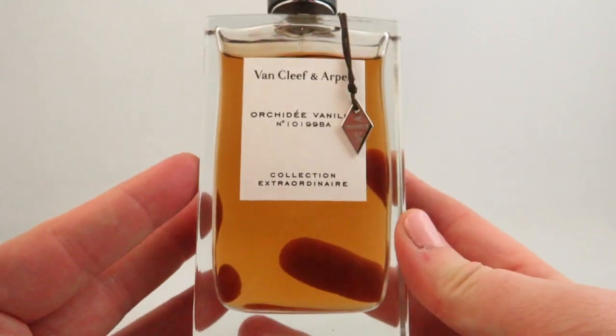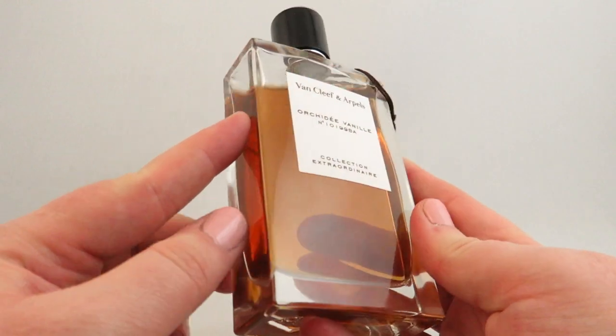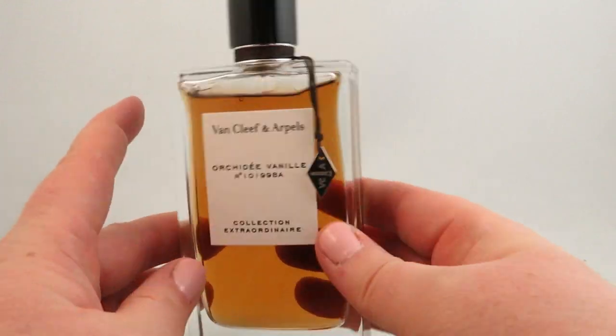This was actually purchased from Fragrance Buy. The color seems like it might have turned a little bit, but it still smells fantastic.